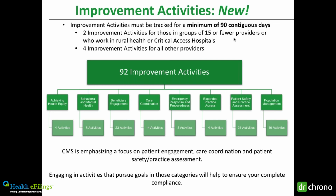So there are 9 separate categories for activities, and you can see below how many activities there are to choose from in each of these categories. The thing here that's really important to note is that CMS, and you can see this based on the number of activities under each category, is really focusing on patient engagement, care coordination, and patient safety practice assessment.